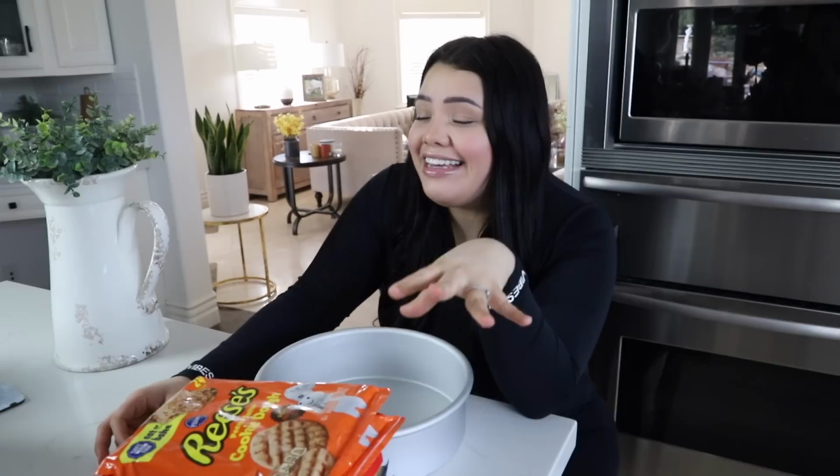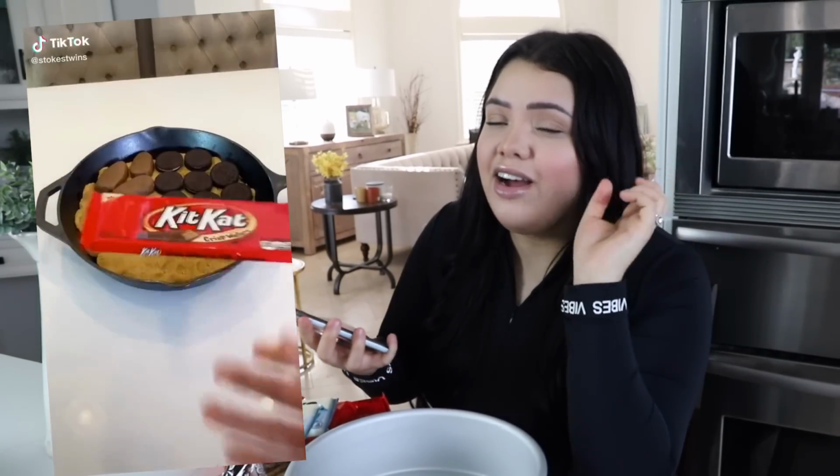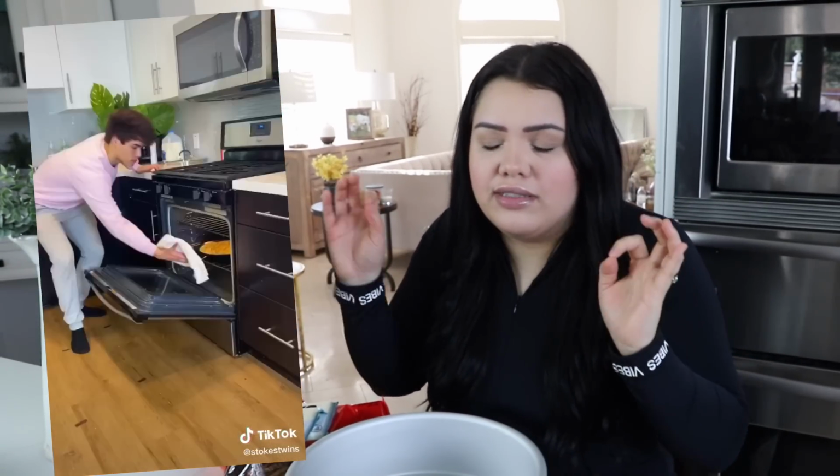Okay, this food hack has to be the most unhealthy thing I've ever made, well, not ever, because I have made a lot of TikTok food hacks that are not so healthy, but holy crap, this right here is so much sugar, but it looks so delicious. This is by Stokes Twins on TikTok. Basically like a skillet of just a bunch of chocolate and cookie dough, and it looks amazing.